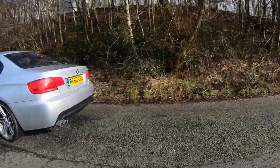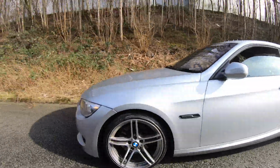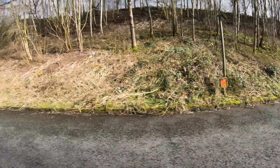So you start the car, run it, check everything, then check the bonnet, check the boot, everything you can. Then if you're happy with that, go for a test drive.